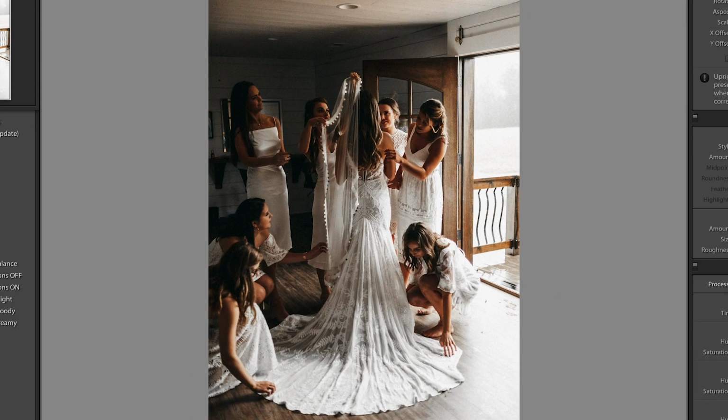Okay, another way to add mood is to think through whether to lift the shadows and blacks, like the popular term, crushed blacks, just lifting those in the tone curve. So let's go into the tone curve.